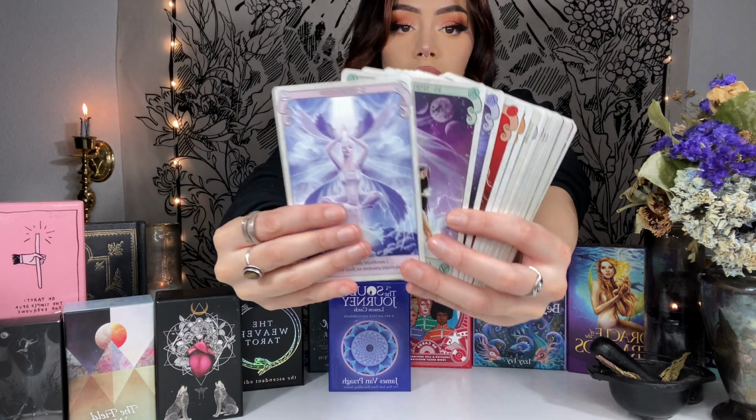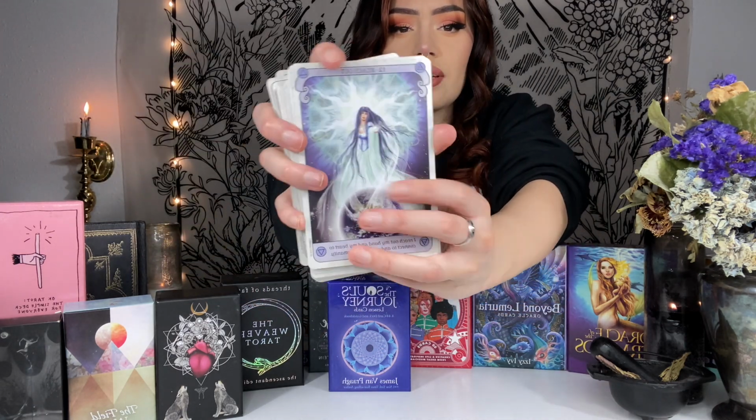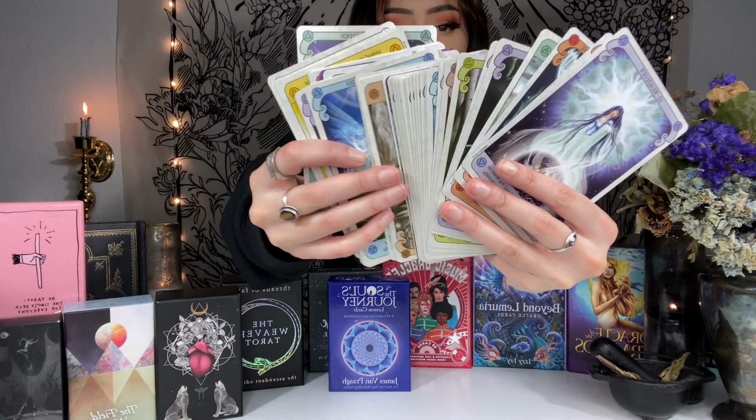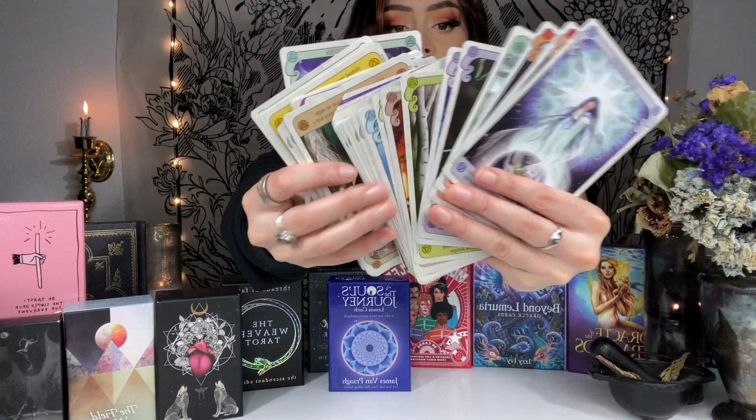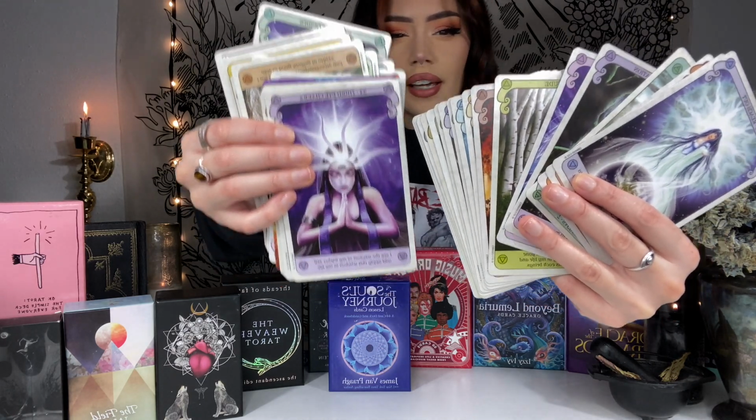A beautiful deck, especially if you are doing a reading on yourself. I'm not sure how I really feel about using this deck on other people. I'm not saying that you can't. I'm just saying, for me personally, when I use this in a group reading or even a personal reading, it kind of throws me off a little bit. So I pull it out very rarely, but when I do feel called to pull it out, I do feel like the messages are always very needed.